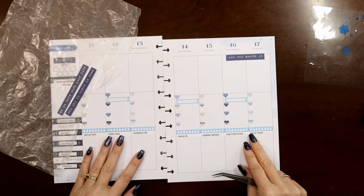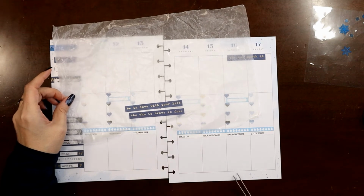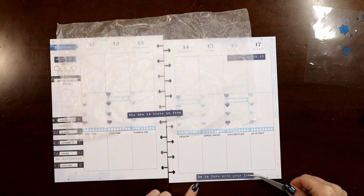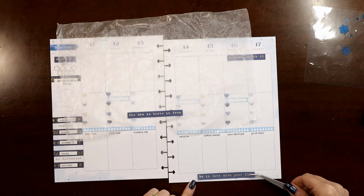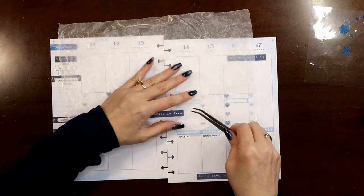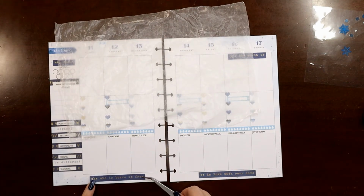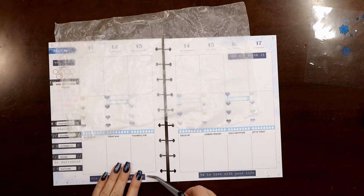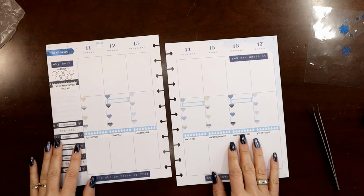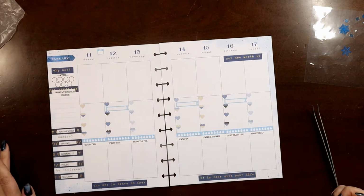And then, call me crazy, it's just the way my brain works. This one is slightly longer, so I'm going to put it over here where there are 4 columns instead of 3. Again, just kind of centered. And this one I'm going to put over here. There we go. Okay, and get rid of my wax paper. So now all we have left at this point is decoration.